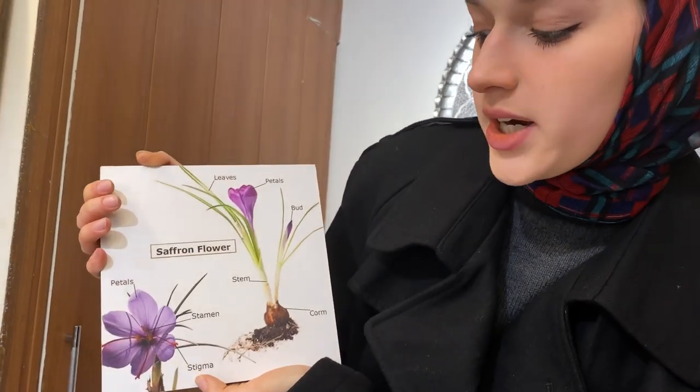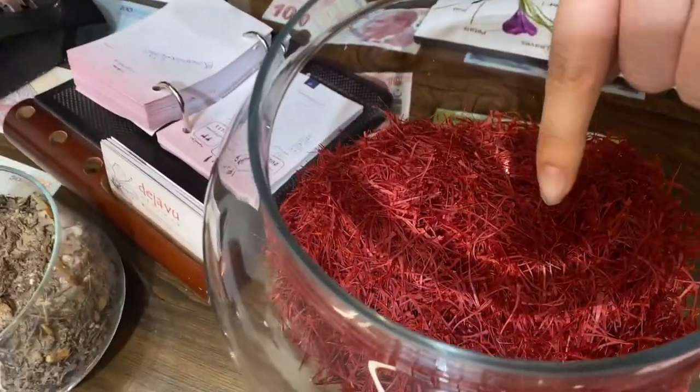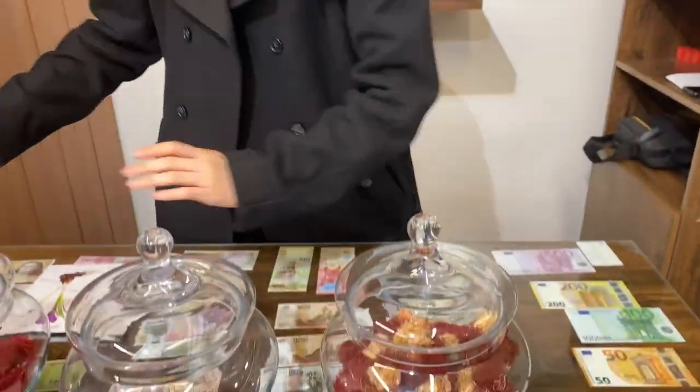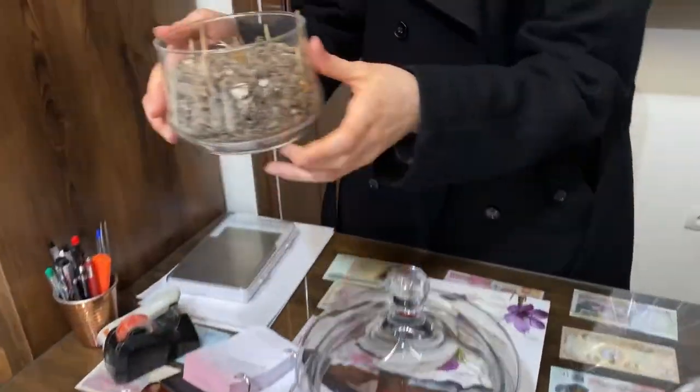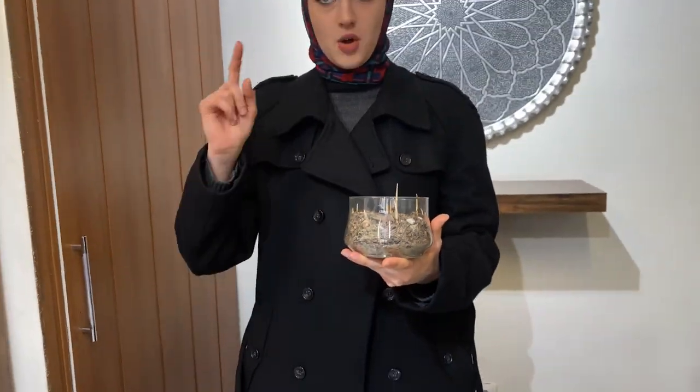So it's a flower, and what you were eating, the name is stigma. You see, it looks like this. In one flower there are just three, and here you can see how it looks. For example, let's open this one. You see, there are a lot. It means like thousands, millions of flowers. That's crazy. And here, for example, you can see how they are growing. And I hope that I didn't forget, because I'm a teacher, I cannot forget.